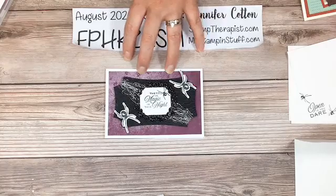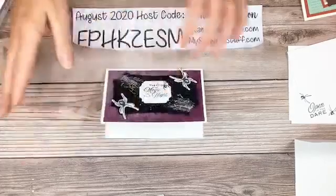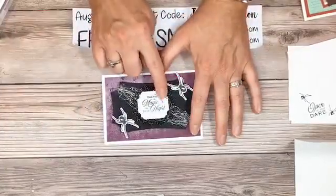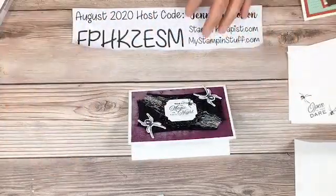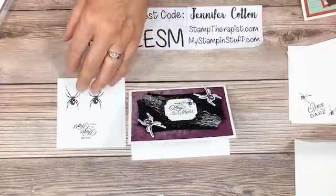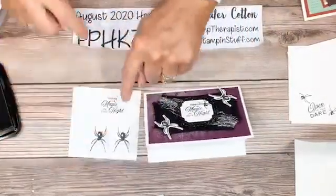So there's this card. Magic is in this night. Oh, I forgot to say two things. I also stamped the small spider here, so I didn't say that. You just add the small spider right up here in the top right-hand corner. So right there.